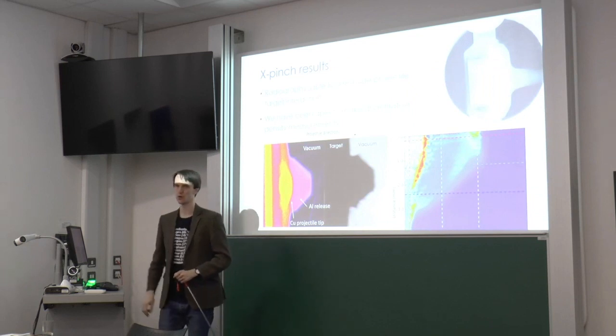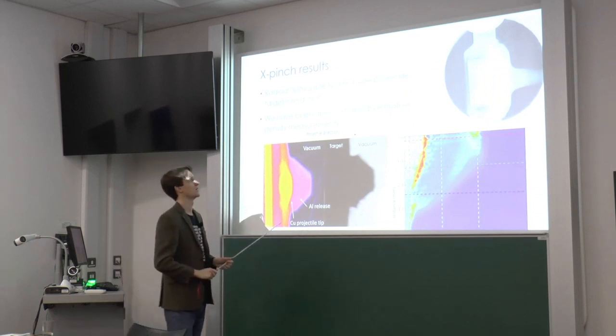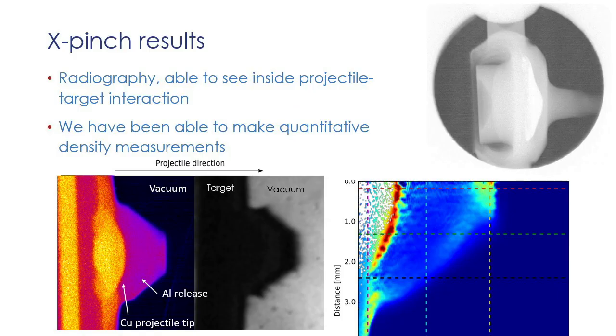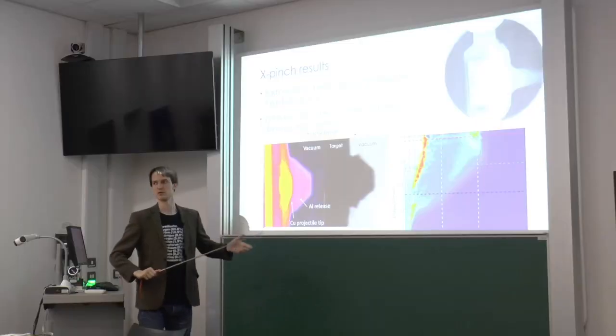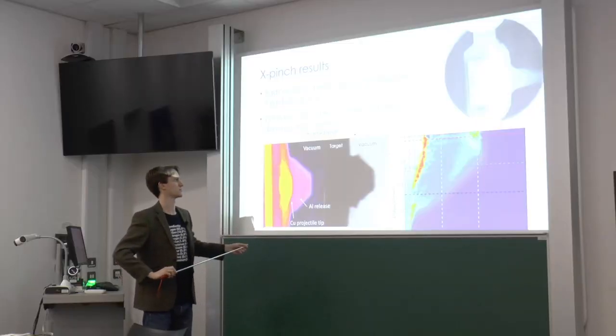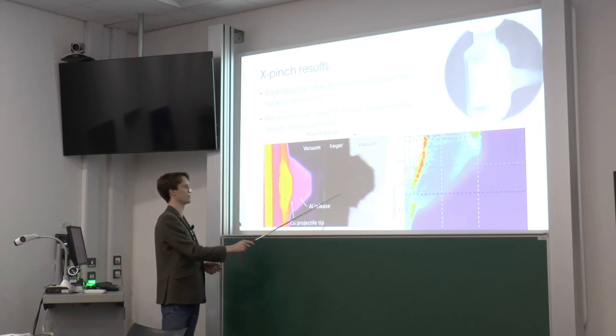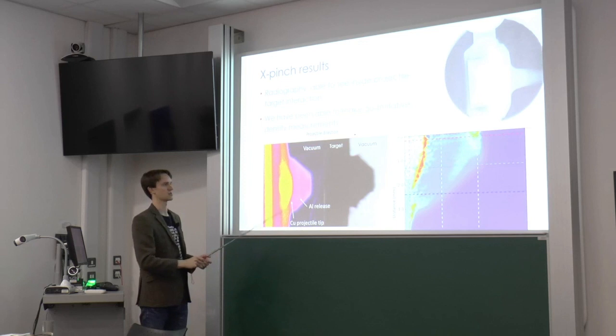This is an example of the sort of work we've been able to do with that system. So it's just a pretty picture at the top, so just radiography. This is the open back cavity, but at late time, and you can see the projectile is inside and is deformed during that impact. And then we've also been able to make quantitative density measurements with this system. So this is the X-ray image, and this is the optical image of a test experiment which we did.